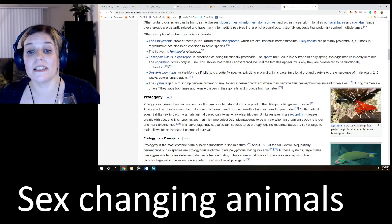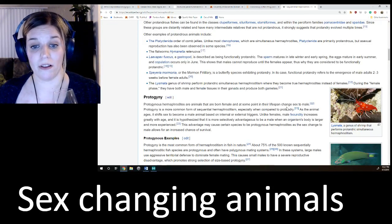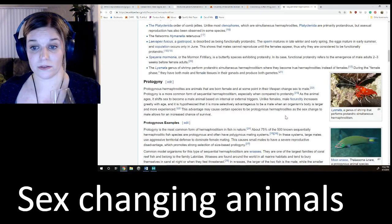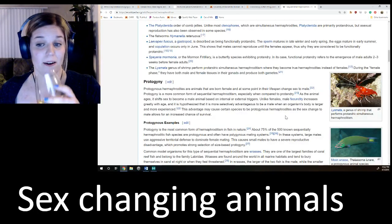So these are the ones that are, okay, born female and then changed to male. You're going to get the Sime cookbook as a wedding gift. Fucking better.